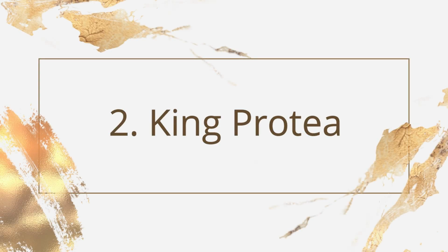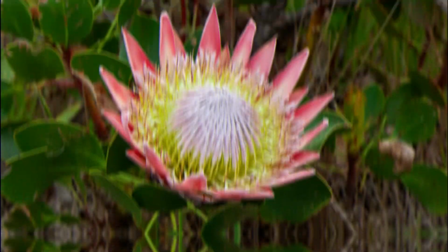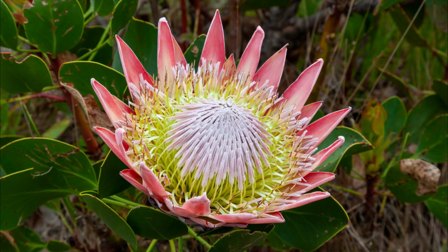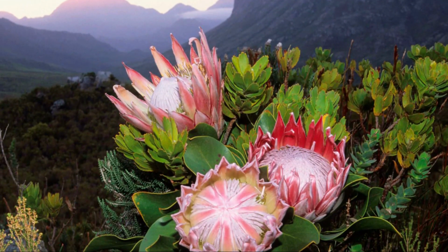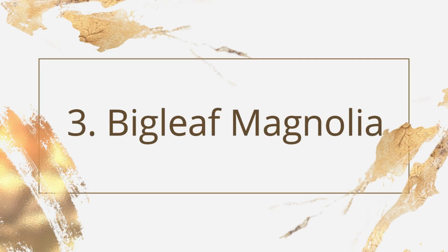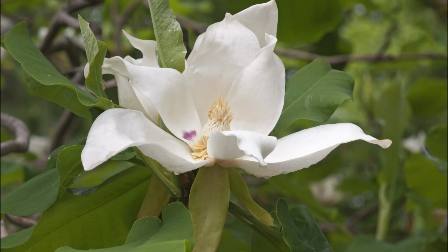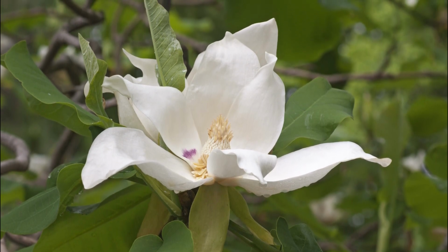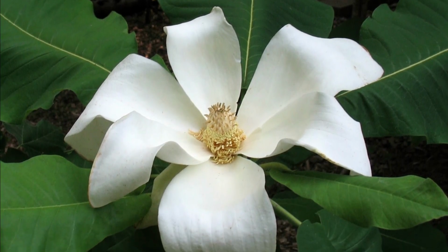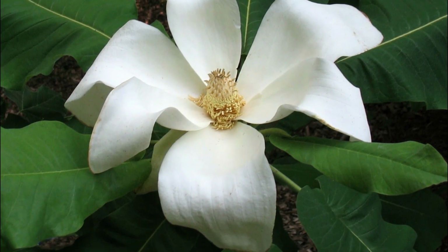Number 2. King Protea. This national flower of South Africa offers artichoke-like blooms that can measure up to 6 to 10 inches wide. The blossoms have pointy and colorful bracts. Number 3. Bigleaf Magnolia. Bigleaf Magnolia is famous for its huge oblong ovate green leaves and ornamental white blooms that can be as big as 8 to 12 inches.